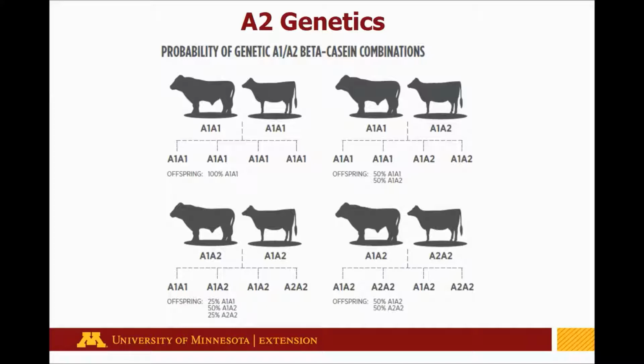If you look in the bottom right, where we're using A2 bulls, it takes a long time. If you don't have all A2 genetics in your herds, which I suspect most dairy producers don't, it just takes a long time to breed that to get a whole A2 herd. It can take a few generations to get a total A2 herd, depending on what your genetics are.